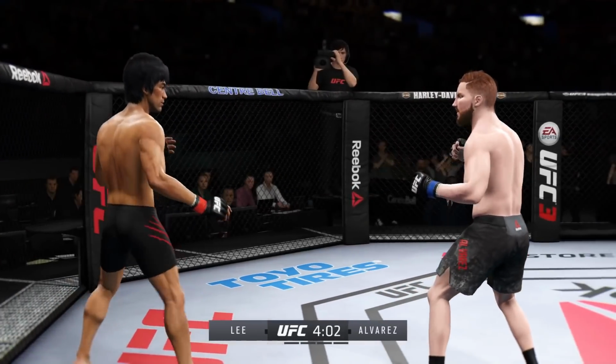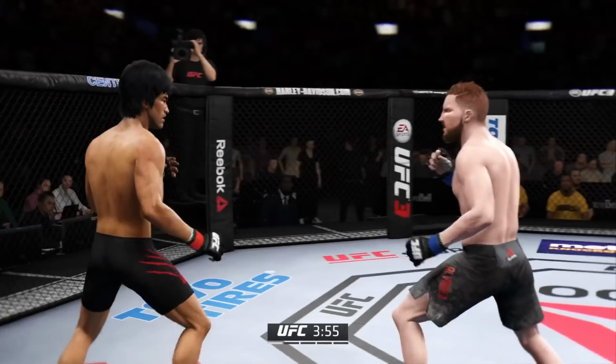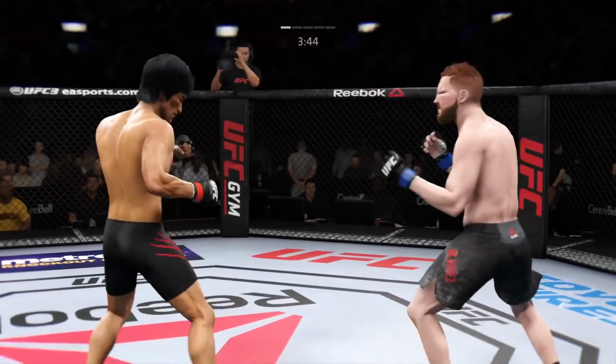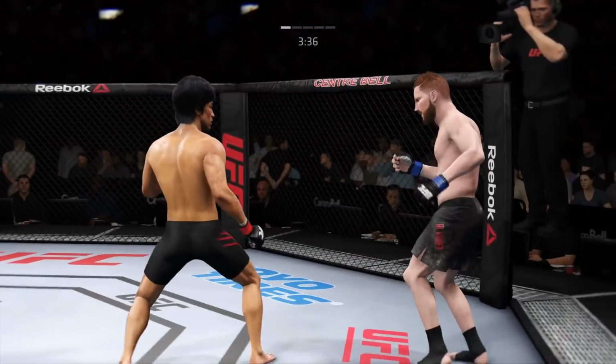All right, so here we go with round one. There is no denying just how much power this fighter has in his kick. So let's see how early he chooses to attack with it. Does he go low to the leg? Does he go high to the head? Let's see how the early portions of this fight play out. Oh! This could be it right here.